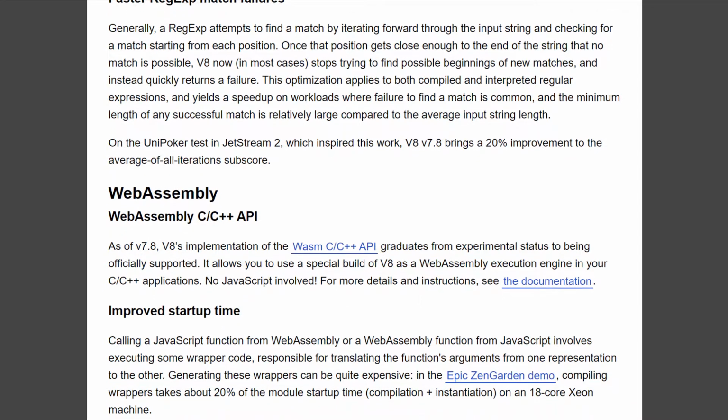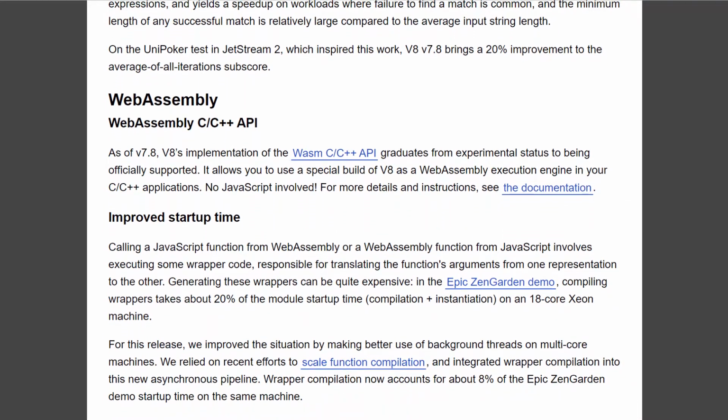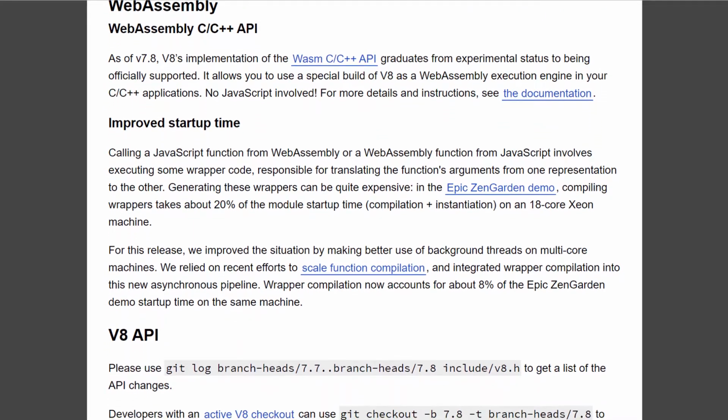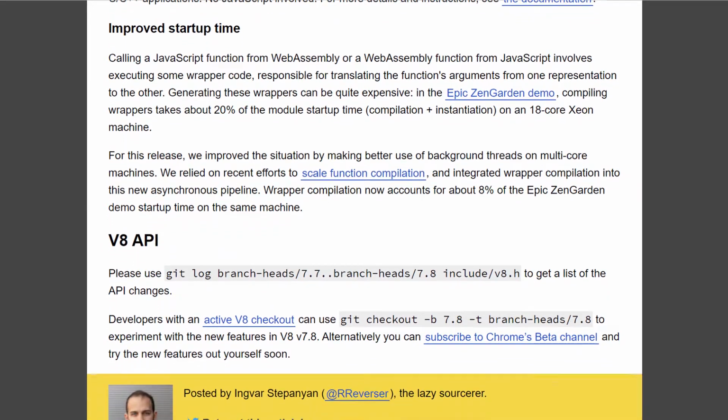Another major feature is moving the WebAssembly C and C++ API from experimental to officially supported. There is also an improvement to the startup time due to better use of background threads on multi-core machines. More details are available on the official blog post linked below.